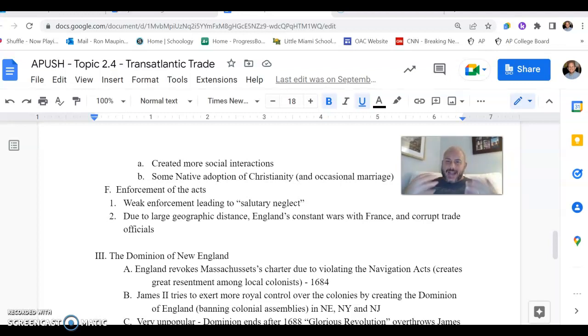And what happens is that even though you've got, as a colonist, this overarching specter of Parliament telling you you can't do this, you can't do that, it's got to be done this way, the reality, especially over time, as we get into the latter part of the 17th century and early part of the 18th century, is that there's going to be more and more of what we call salutary neglect. In other words, a very weak enforcement policy regarding these laws. And there are reasons for that.